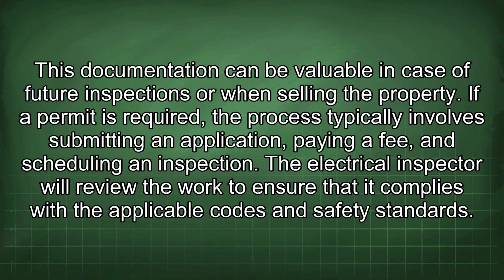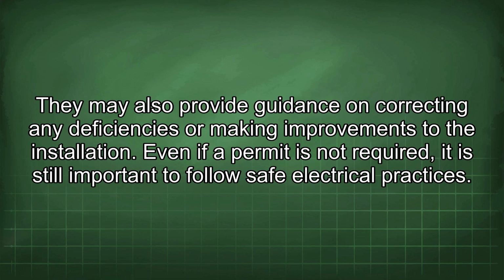If a permit is required, the process typically involves submitting an application, paying a fee, and scheduling an inspection. The electrical inspector will review the work to ensure that it complies with the applicable codes and safety standards. They may also provide guidance on correcting any deficiencies or making improvements to the installation.